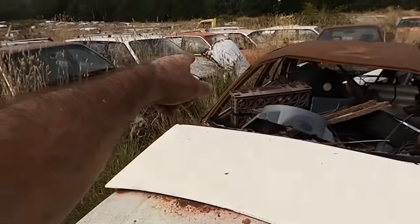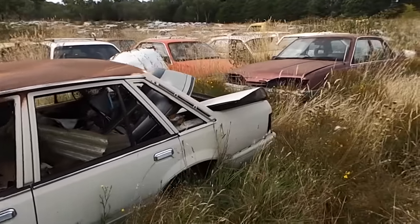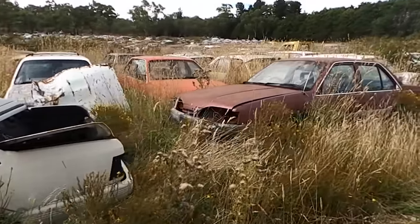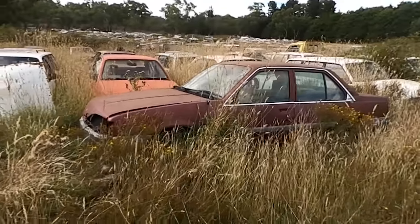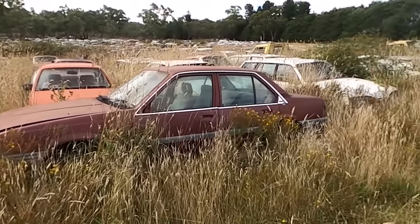Chimeras. Most underrated car ever. And yes, I am lying. There's heaps of them. Pretty sure they drove out of the showroom and they brought them straight here.